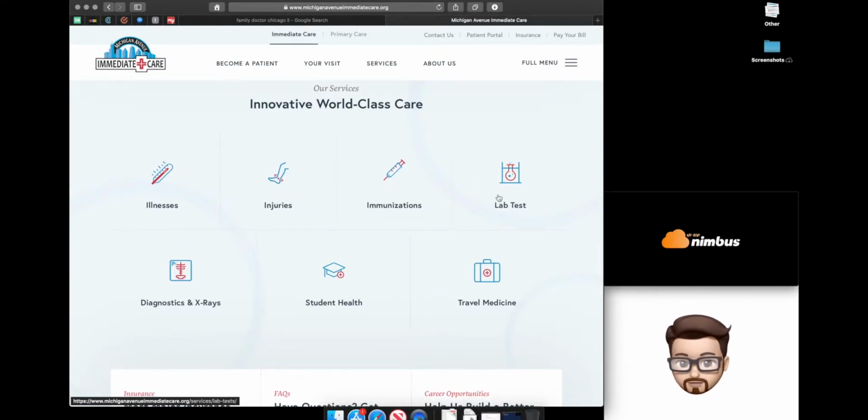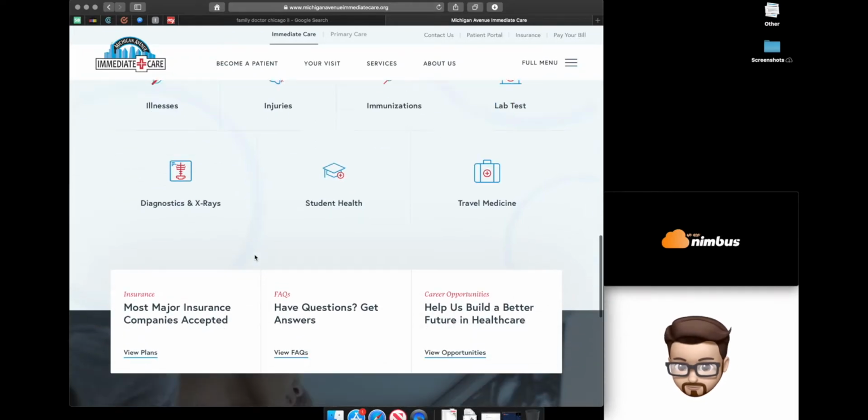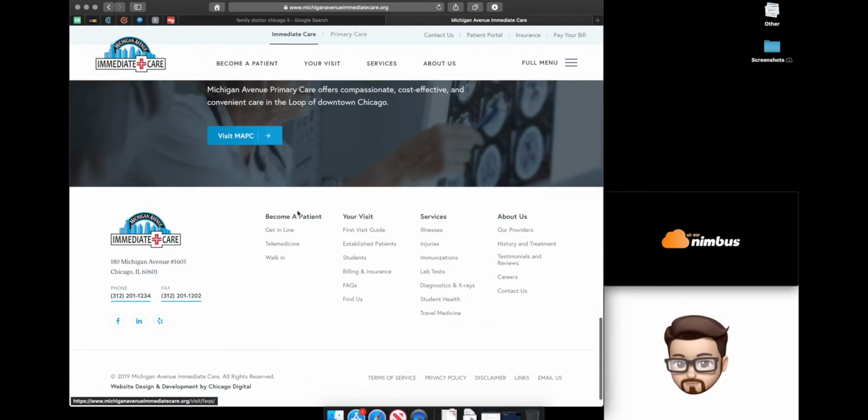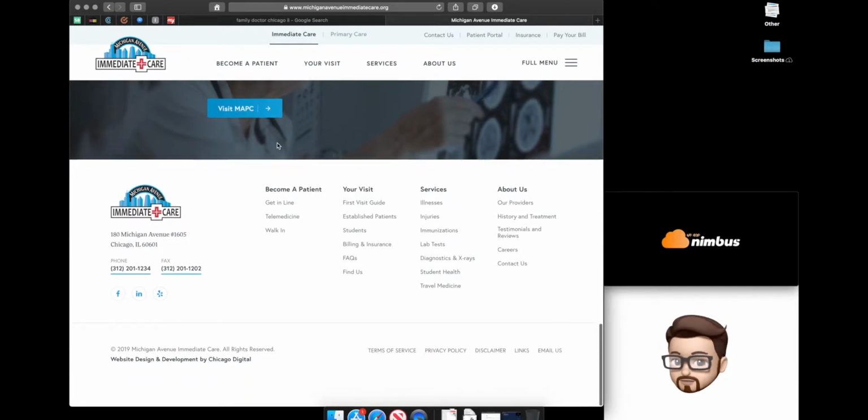So illnesses, injuries. Oh, I like this a lot. See, the other one just had blue icons. I think it was blue and white. This one's got a mix of the red and the blue, and it kind of calls out certain things. So I like that a lot. Very good there. Yeah, this is a very thoughtfully designed site.